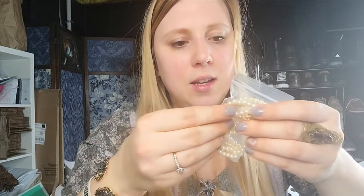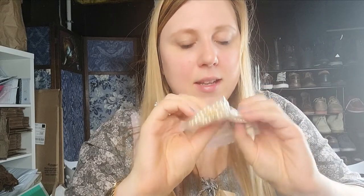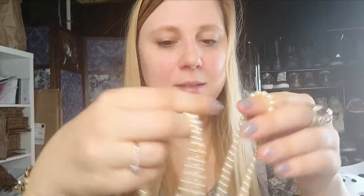This, let's see, what is this? This one is Liz Claiborne. I do really well with Liz Claiborne. I think I sold a choker Liz Claiborne necklace for like $30 or $40 recently. So here's a pearl Liz Claiborne necklace for about a dollar.